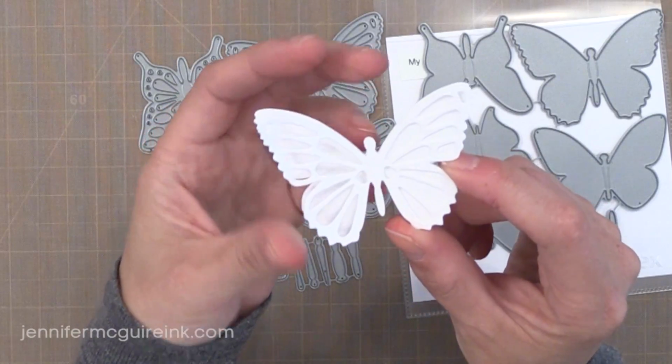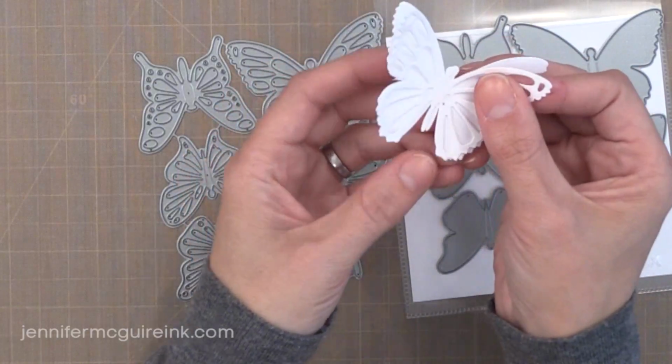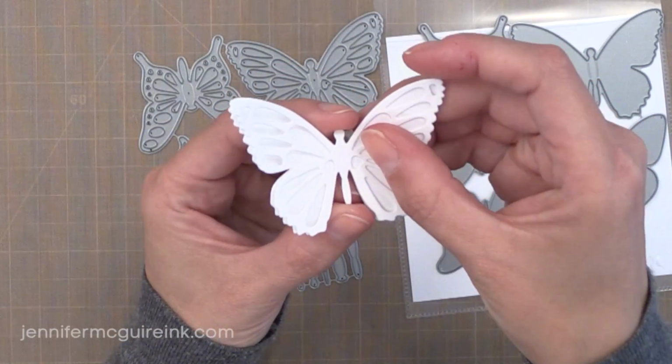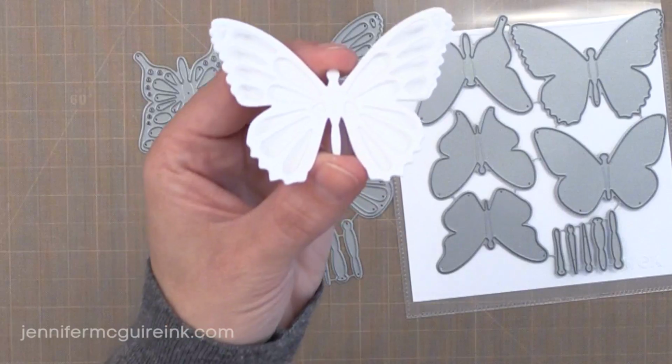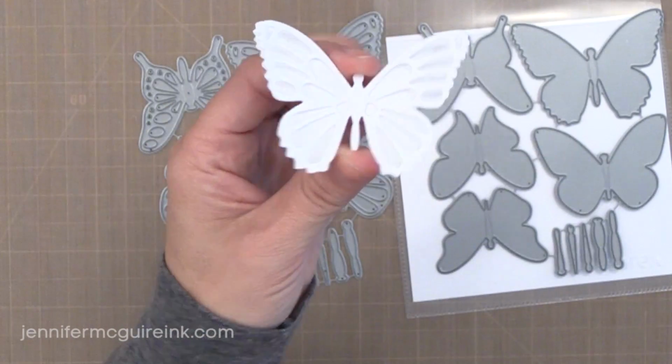So I die cut one of the butterflies in the white and just have it layered here, and you can see how you could put this simple embellishment on top of maybe a watercolored background. It's always hard to know what to do with fun technique backgrounds, but something like this is all you would need on top.